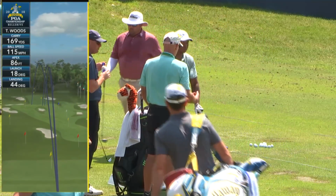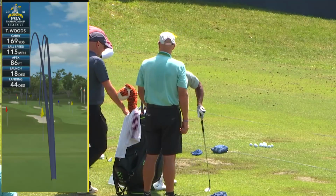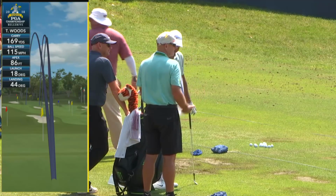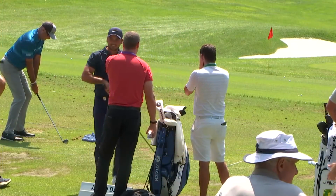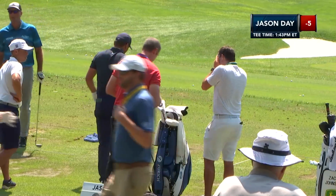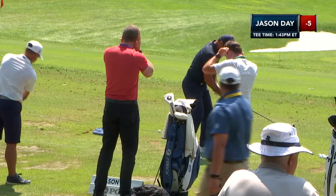As we look in, courtesy of Top Tracer, we provide some information to you on what these players may or may not be doing as they prepare for moving day in the third round of the 100th PGA Championship. Tiger going to the wedge. Jason Day moving to the driver. And to Jason's left, that's Stewart Cink right there. Past Open champion.